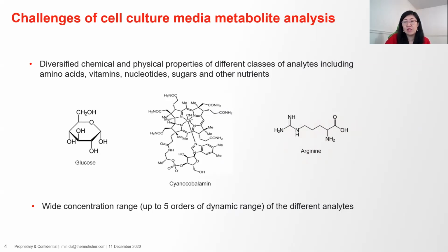However, developing such an assay can be very challenging due to the diversified chemical and physical properties of different classes of analytes, such as the amino acids, vitamins, and sugars you see over here. They are dramatically different in terms of their structures. And many of the metabolites are also present in a wide concentration range, up to 5 orders of dynamic range required to analyze those compounds.